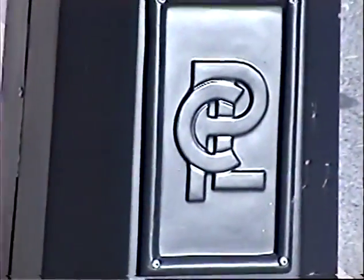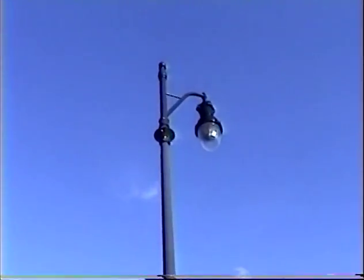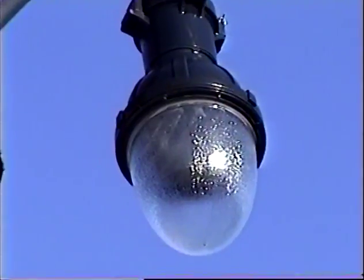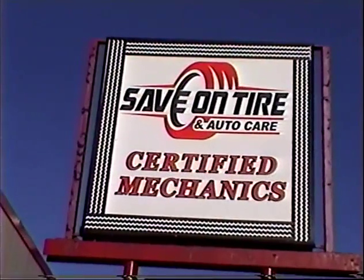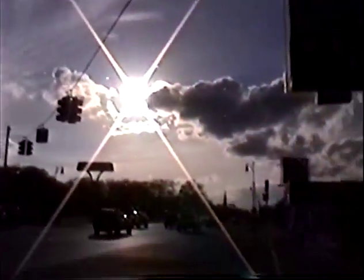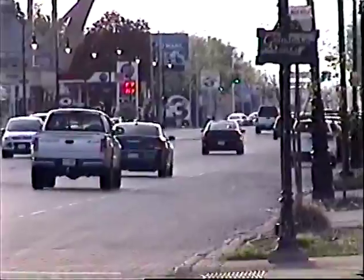All right, we're going to check out some more of the neighborhood and the lighting system. Decorative street lighting, and it's like no two neighborhoods are the same with their light poles and whatnot. You can see all variations depending on the year they went up.